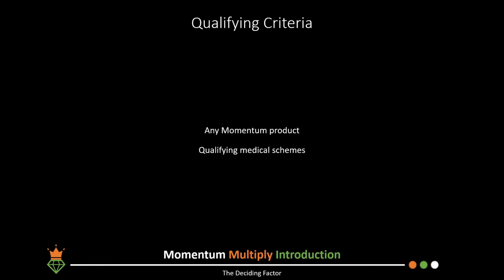The good thing about Momentum Multiply is that it is a program already consolidated, meaning it integrates all its other products and services such as insurance, medical aid, and investments, increasing and combining your earning points potential into one program. This makes it less complicated and easier to navigate. Also, it means that you only pay a single fee as opposed to paying multiple fees for different portions of the program.